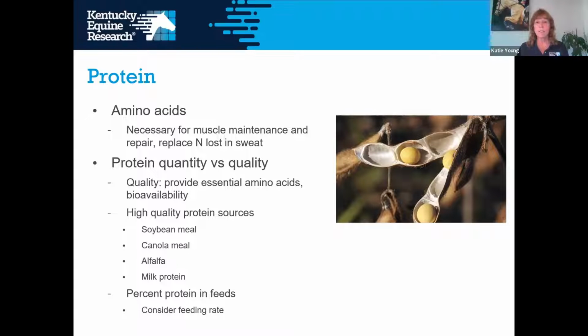So amino acids are necessary in the diet, but we also want to look at the protein in the diet, not only having enough protein in the diet, but it has to be the right quality protein. When we talk about quality and protein, we're actually referring to the specific amino acids provided by that protein. And so a high quality protein source is going to provide adequate essential amino acids to meet the horse's needs.